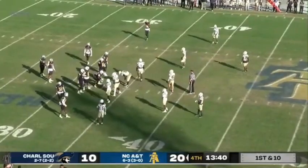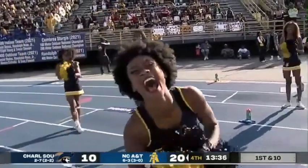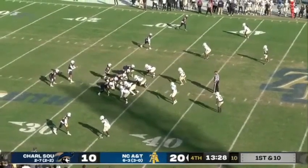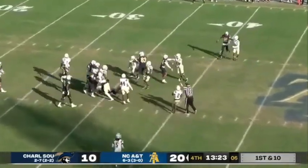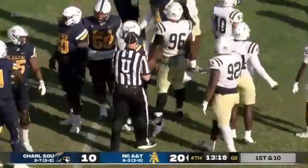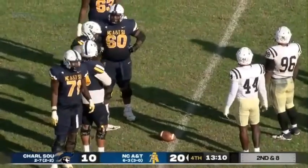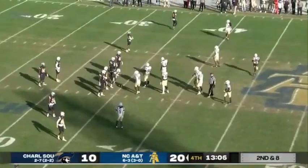Laquan Venny has checked into the game for the first time today. He's the slot man to the top of the screen. Kimbrough, the motion man. Graves. And he gets tripped up at the 35. Wesley Graves on the carry. So a gain of two. Still getting chippy, the Aggie offensive line and Charleston Southern defensive line. If you love football, that's what you want to see.